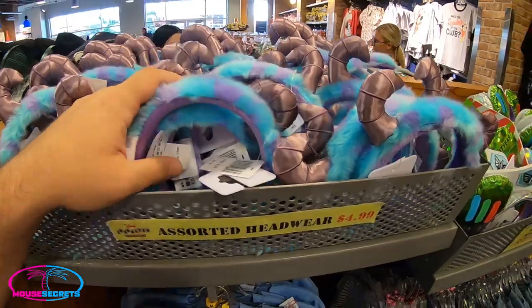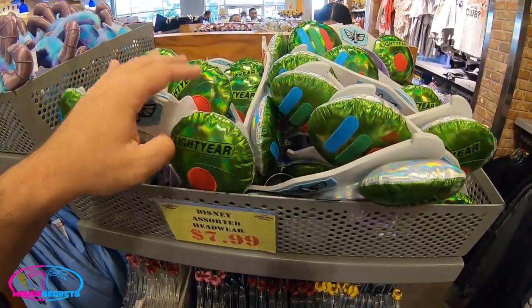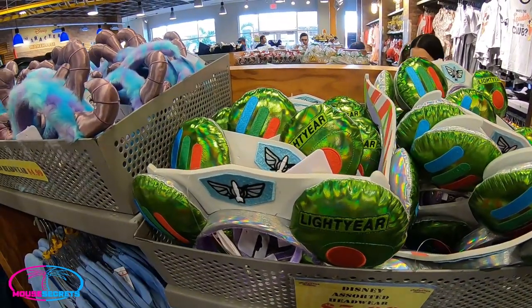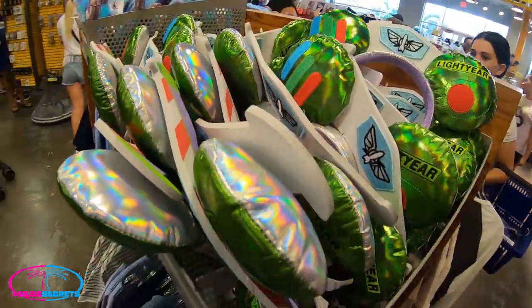They have tons of Sully ears, they're all $4.99. They've got a lot of the Buzz Lightyear ears, $7.99. You're not gonna find the Buzz ears at Vineland, and you're not gonna find those Hatbox Ghost ear hats at Vineland either. You can only get those up here at iDrive.